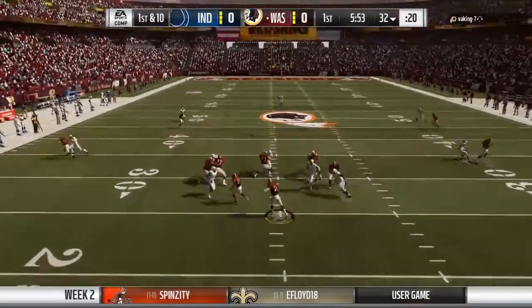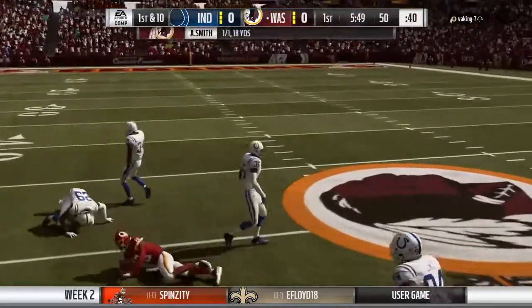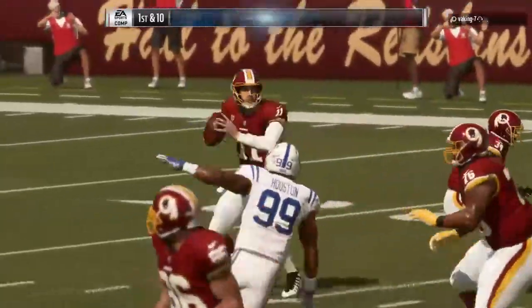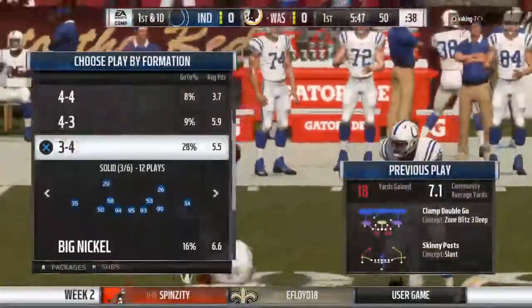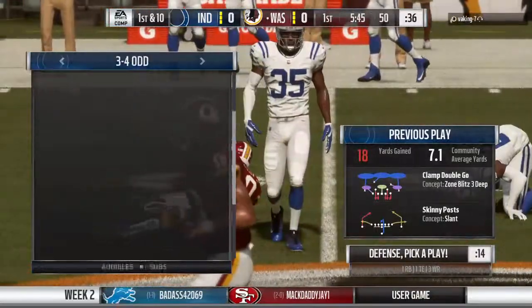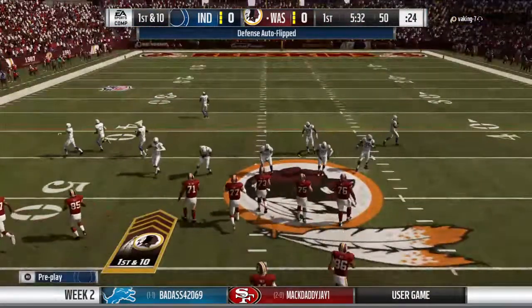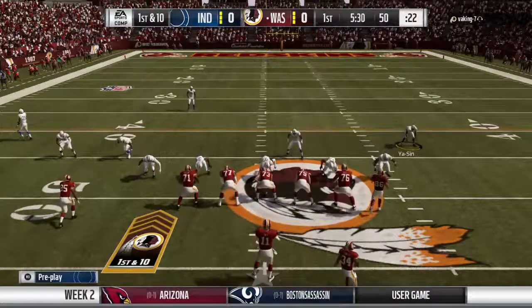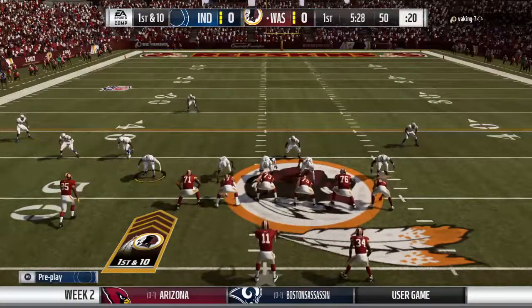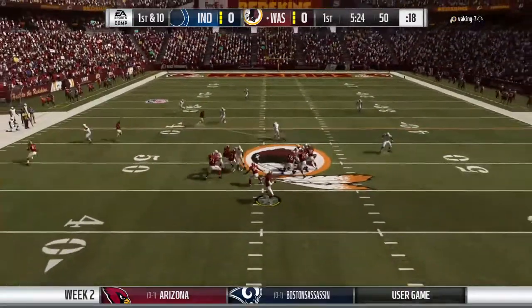Smith on 1st down. Throw left side complete. It's Richardson. And he'll be stopped right at midfield. An excellent way to start the drive there, 18 yards. From the 50, it's Smith.